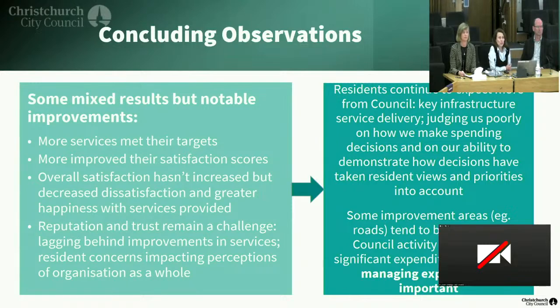So just some concluding observations, some mixed results, but some notable improvements. More services are meeting their targets, more improve their satisfaction scores. However, our overall satisfaction hasn't increased, but we've seen a decrease in dissatisfaction and greater happiness with services provided. Reputation and trust remain a challenge. We're lagging behind improvements in some areas and services. Resident concerns are impacting perceptions of the organisation as a whole.